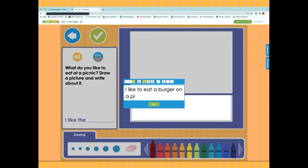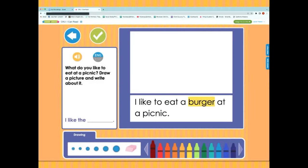on a picnic. Now, if I want to change something, I could certainly go backward and use my delete button. And maybe I want to say, I like to eat a burger at a picnic. We also have highlighting. So if you wanted to highlight the food you're going to eat at the picnic, we can shade it in, click on the highlighting button, and maybe I want to highlight that in yellow. And there I've highlighted what I want to eat. I press save, and there's my sentence.